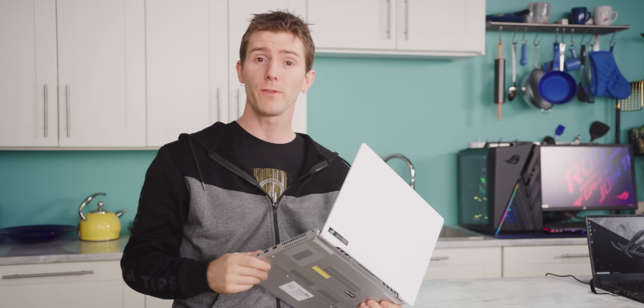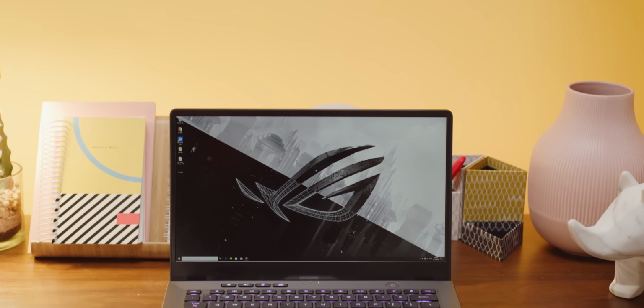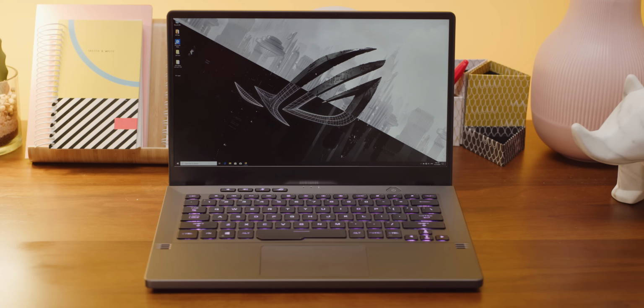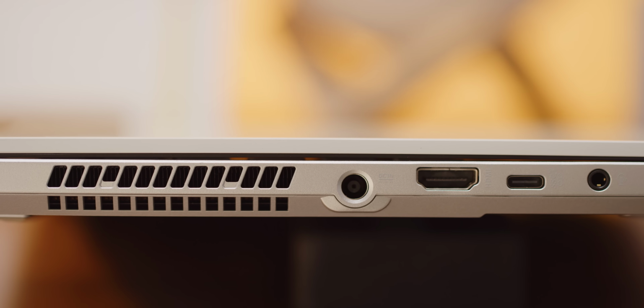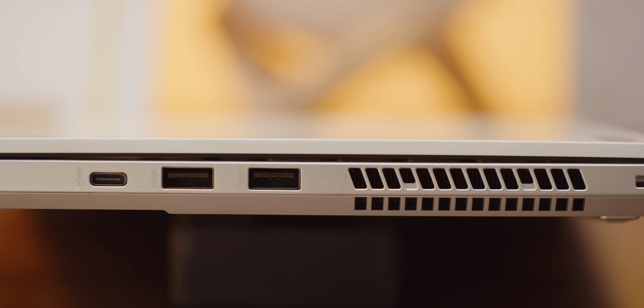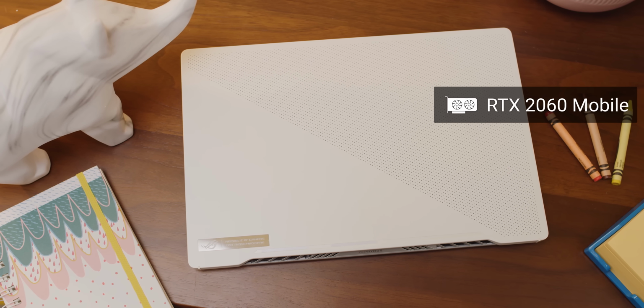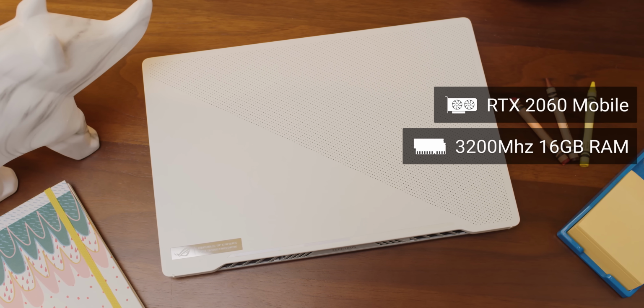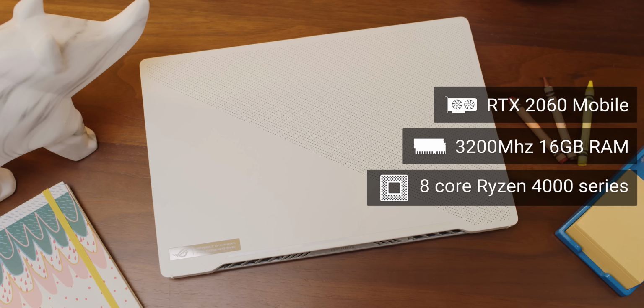And the cold hard truth is that if we're wrong about this, AMD has nobody to blame but their own obstinance. Maybe the coolest thing about this processor though, and the Zephyrus G14 as a whole, is that it really blurs the line between a gaming and a professional laptop. Like, look at this thing. It looks like you could show up in a boardroom meeting with it, but you're getting an RTX 2060, 3200 megahertz RAM so you can shred them games, and then 8 cores so you can tear through renders.